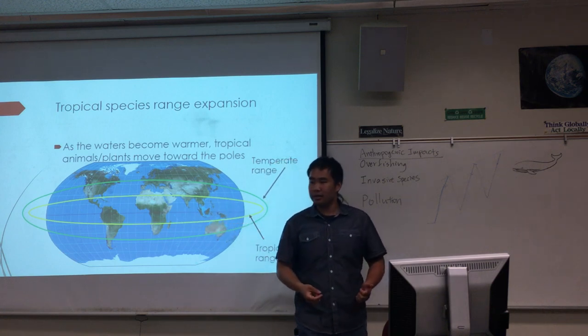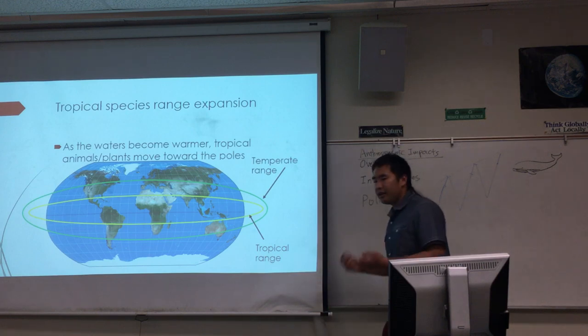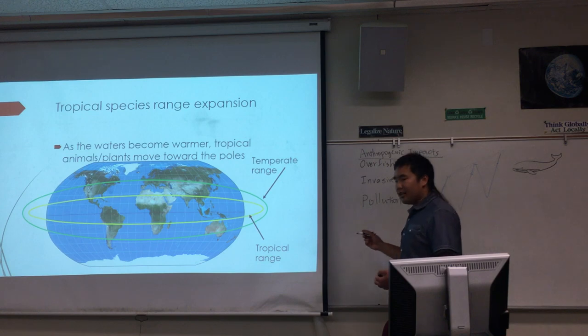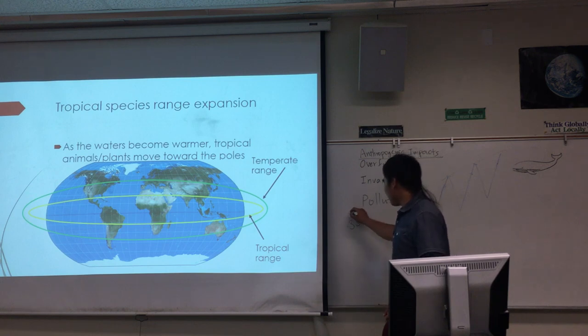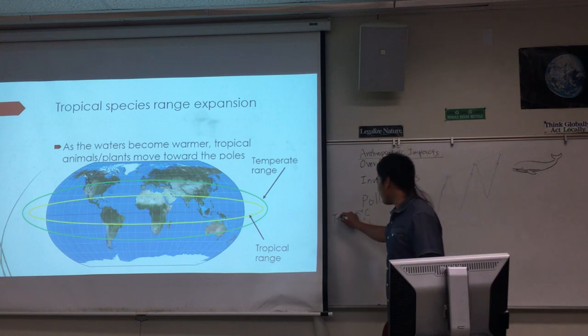Does that make sense? All right, so if we want to put some numbers into this to try to help us understand this, let's just pretend that the tropical region is like 30 degrees, okay? And the temperate region is 25 degrees C, okay? So this is temperate and this is tropical.